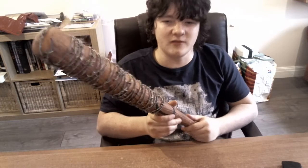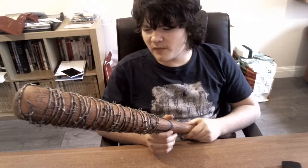It is a very beautiful prop. They've done these before. I think they did one for Merle's knife hand. They did one for Daryl's crossbow. They've done one for Michonne's sword. They've done one for Rick's machete. Yada yada yada, all that. But this is probably my favourite one.